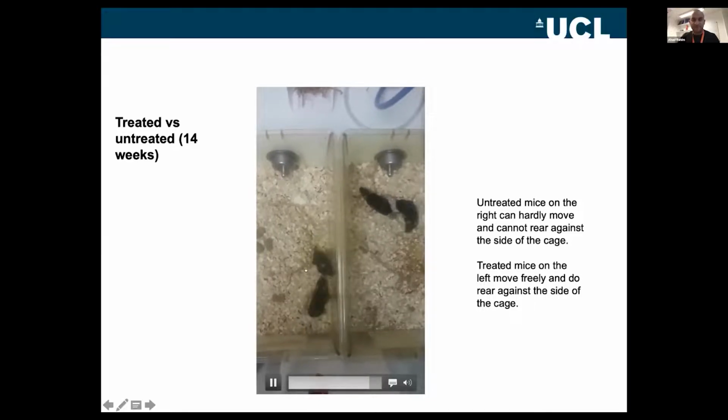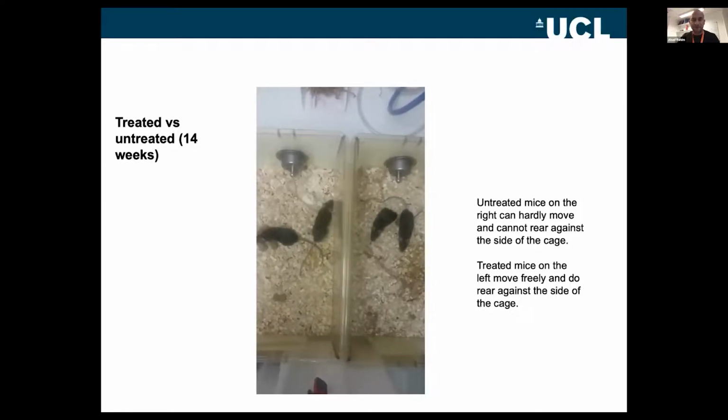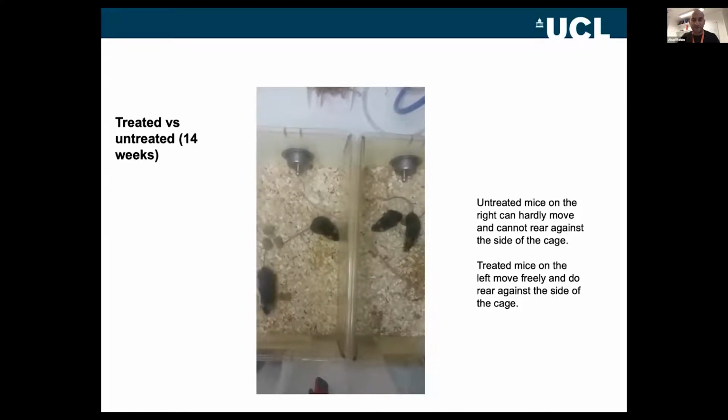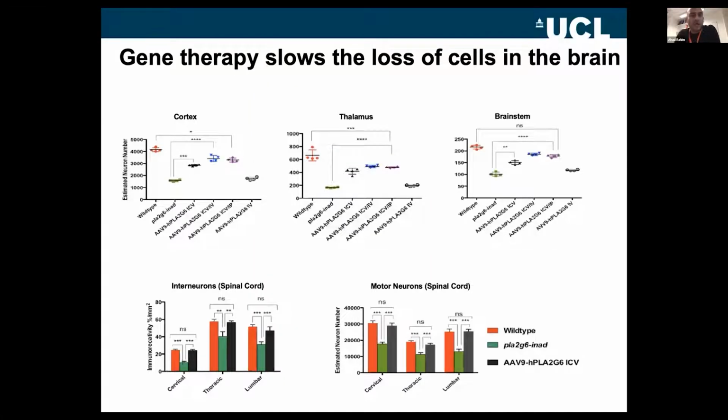So I'll just let that video move on for a few more seconds so you can appreciate how much more activity there is in the gene therapy treated mice. One of the other things that we looked at was, is the gene therapy able to stop all those really important cells in your brain from dying?